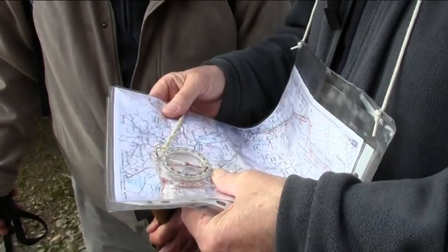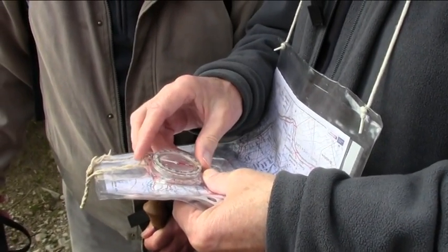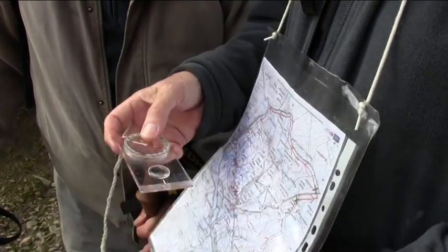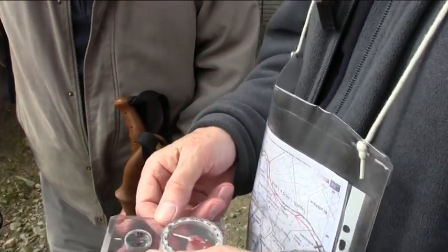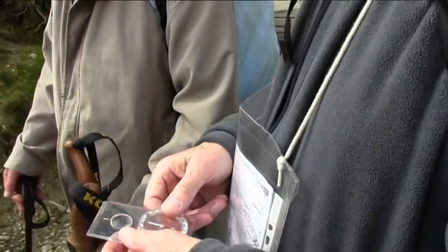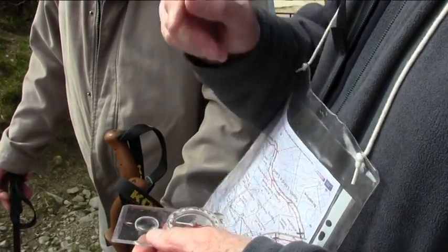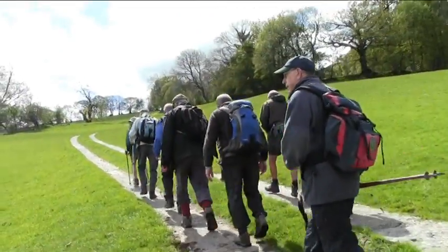Is that right? Right. So we're on there. That's right. So we walk up there. Right. We walk. But that's right, isn't it? I've just worked it out. Yeah. Okay. I'm going to set the compass again and we're going off.